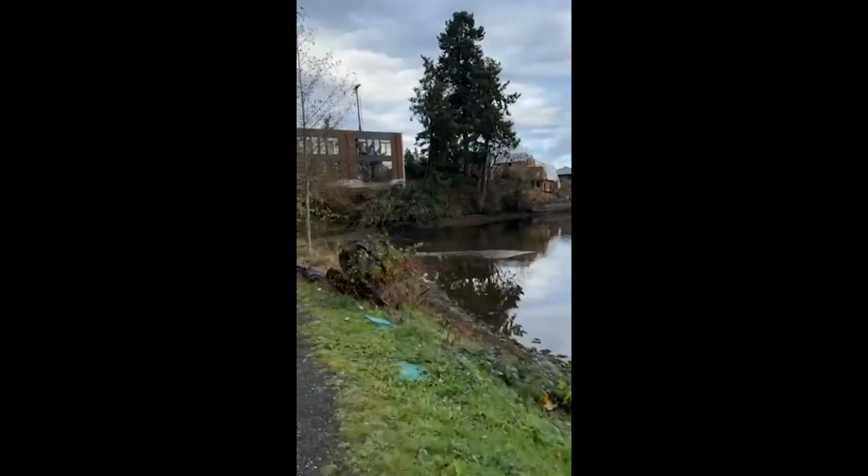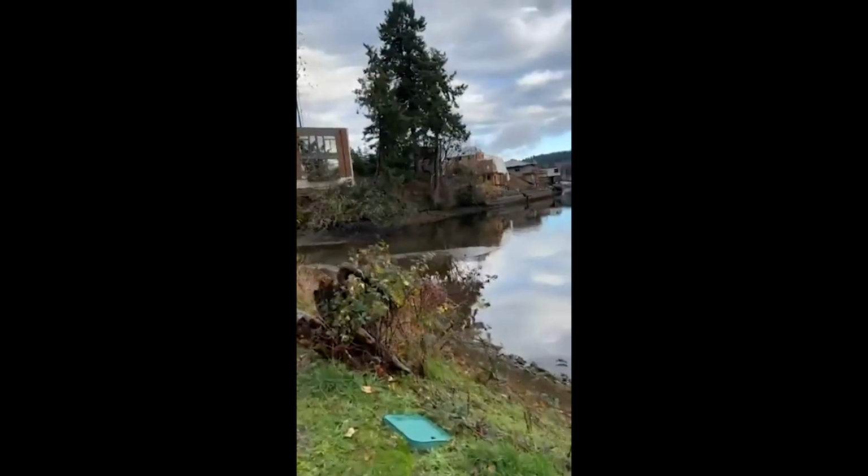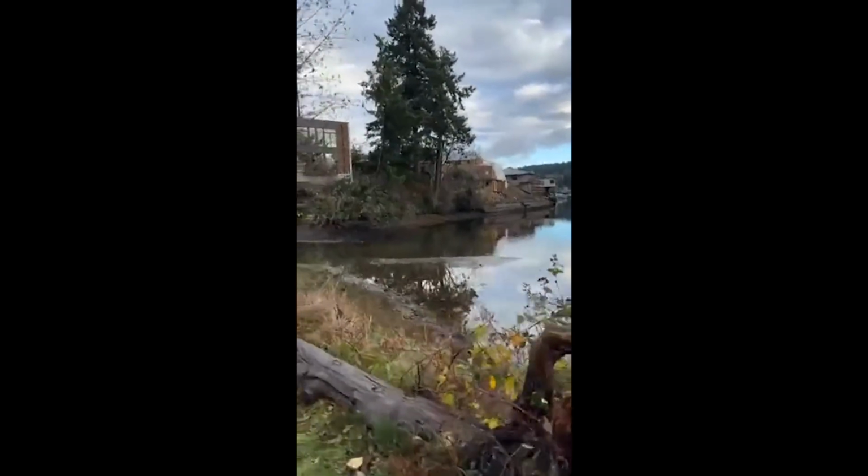So this is the mouth of the creek where the fresh water is opening out, making this area an estuary. And just look how beautiful it is today.